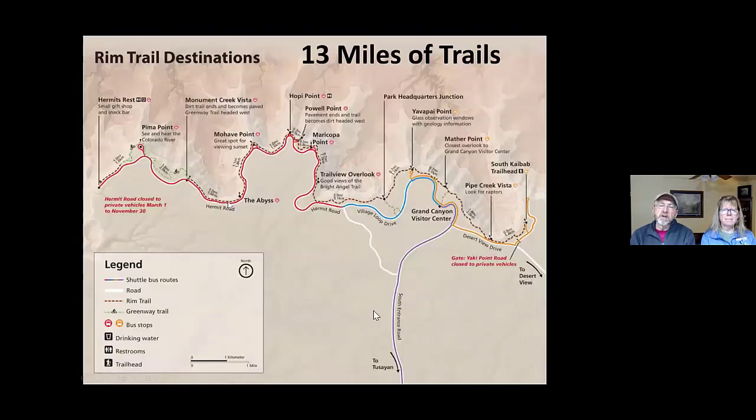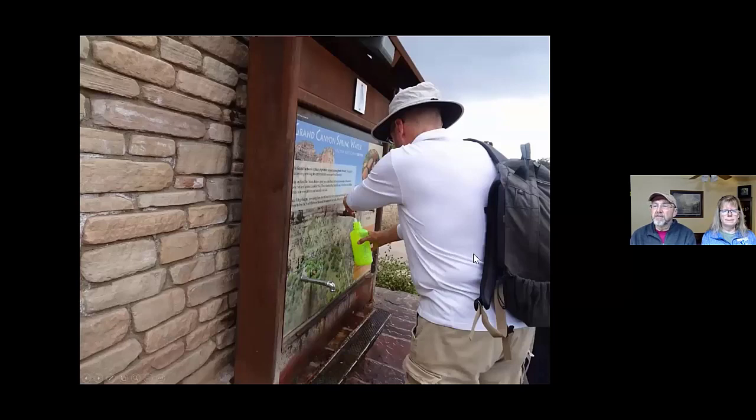So this is what the South Rim looks like. So you drive up from the south. You can also drive in from the east over here where it says the desert view. And there's actually 13 miles of trails just on the rim without even going into the canyon. So you can do a really long day hike here and you get different views, and it changes as you go along the trail. They have fresh water there, and they don't sell bottled water, so you can just bring a water bottle and fill it up.